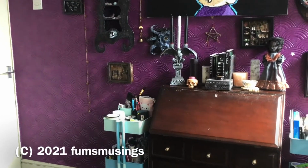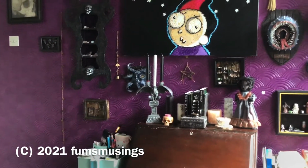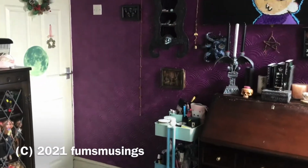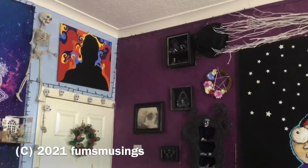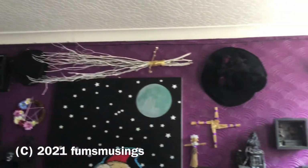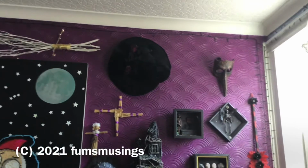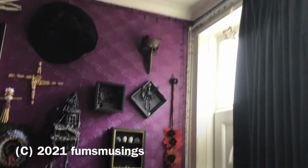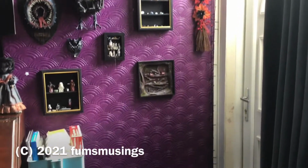If you remember, I bought that candlestick, the gargoyle candlestick, at Halloween time. I've also got some of my pagan stuff on that wall as well, and my other little shelves, and my wreath I made, as well as my Bridget cross and my Bridget dollie on the wall, and the Halloween besom that I made.